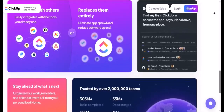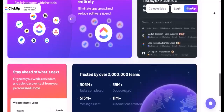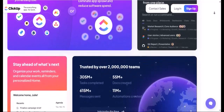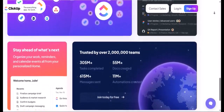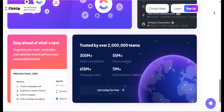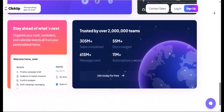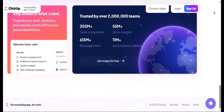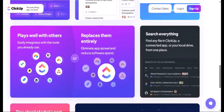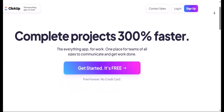You get access to essential views like list, board, Kanban, and calendar, which are fundamental for visualizing and organizing your work. 100 megabyte storage. While this might seem small, it's generally sufficient for text-heavy tasks, documents, and light file sharing. For media-rich projects, you might hit this limit quickly. Collaborative docs. You can create and share documents directly within ClickUp, fostering centralized knowledge management. Real-time chat. Communicate with your team directly within tasks or dedicated chat views.